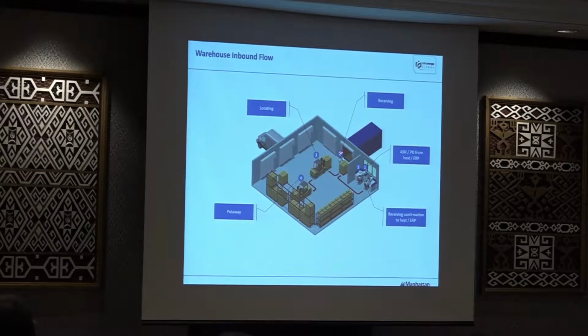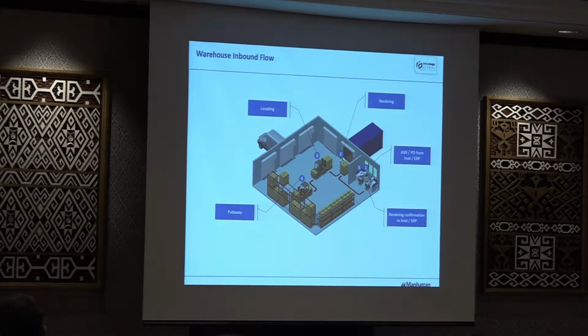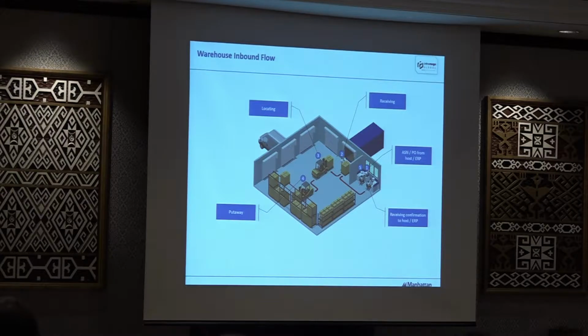The third thing that the WMS will do is the locating. Once they unload the goods, the operator will proceed with the locating. The locating rules are what can maximize the storage. Instead of the operator thinking for themselves, because they have probably been working in a warehouse for, let's say, 5 to 10 years, they have already memorized the locations.